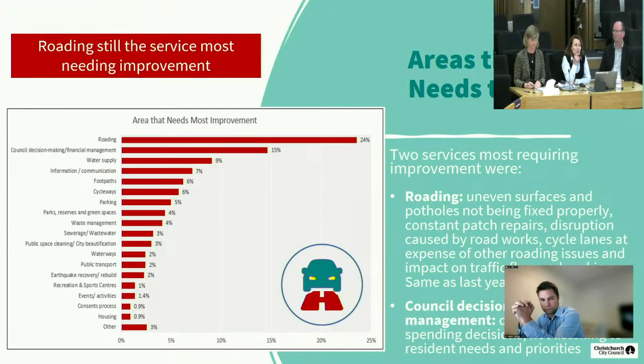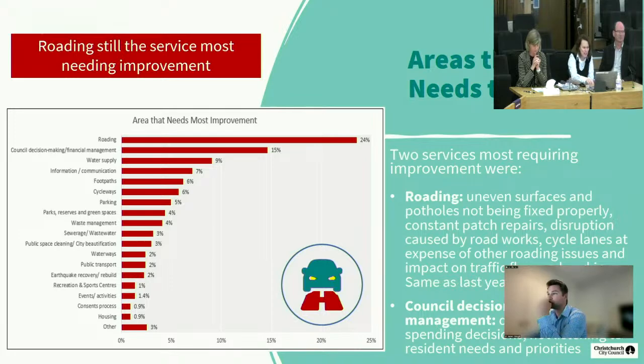So the areas that the council most needs to improve, roading is still the area that's most needing improvement, and that's been the case for many years now, including before the earthquakes. So that's around uneven surfaces of the roads and potholes not being fixed, that we don't promptly repair things, and that we're doing ongoing patch repairs, the disruption caused by roadworks, cycle lanes at the expense of other roading issues, and the impact that has on traffic flows and parking. And as I said, that was pretty much the same as last year.